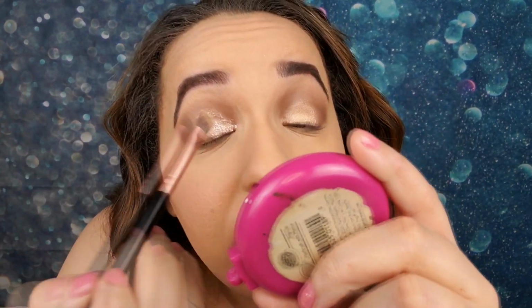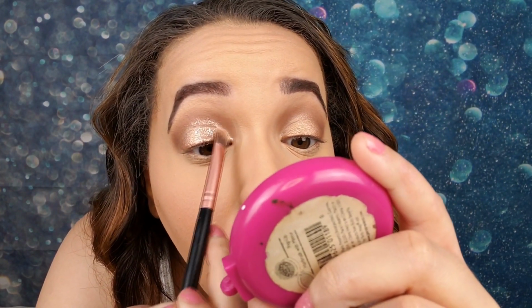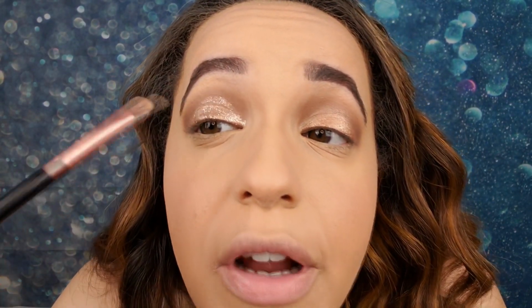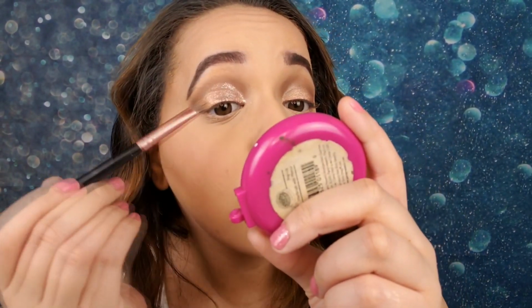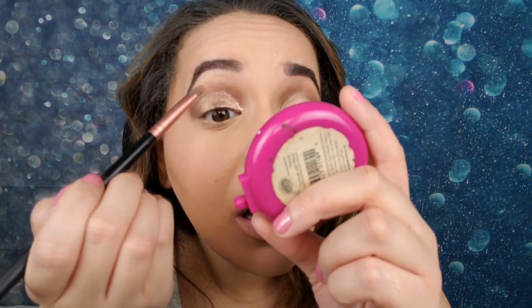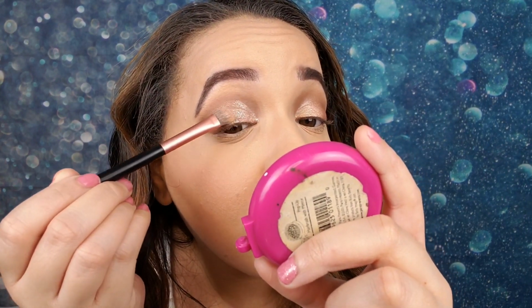I'm going to take a flathead brush and kind of fix what happened up there. Okay, so I literally freaking blinked for a quick second and it went up there and I didn't want it to. Freak. And I'm just going to make sure that those two are blended right here.